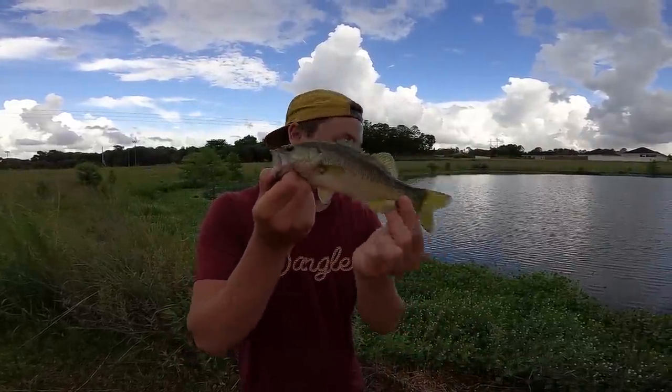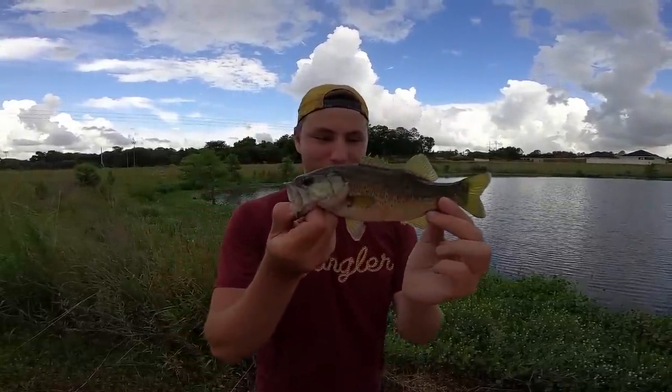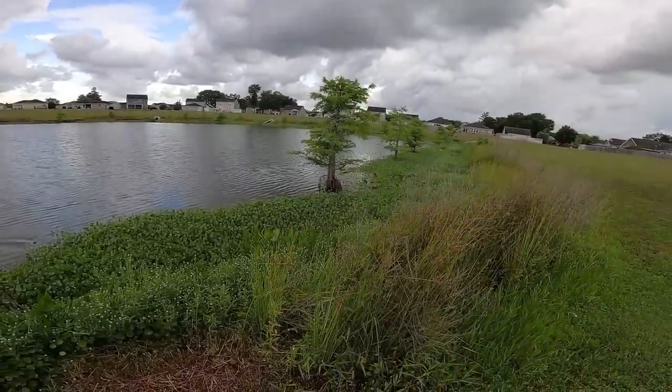That is epic. It's been a slow day, but this overcast might help us a little bit. The storm's rolling in. Oh yeah. And that was actually my second cast here at the new pond. So let's go. Big giant storm. Got him away from the gate. Oh, where's the gator? He disappeared because he heard you catch a fish.